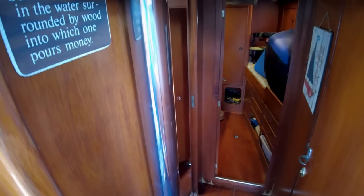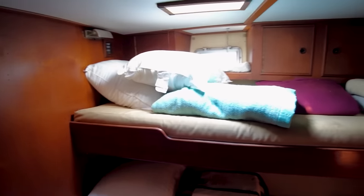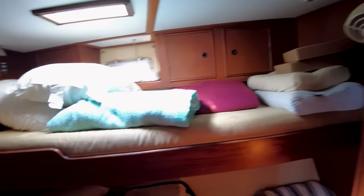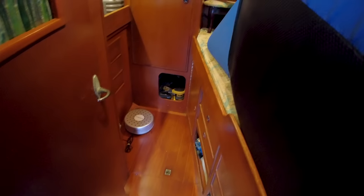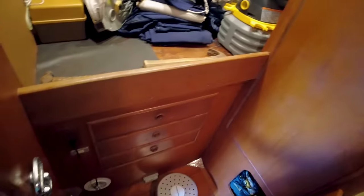So we've got the compression post for the main mast right here. And then directly to port, there is a cabin with two single berths. So crew cabin, good kids cabin, and then a hanging locker for clothes, storage up there, and storage down below. Continuing forward is the V-berth. So again, this is a really interesting design. It's very segmented.